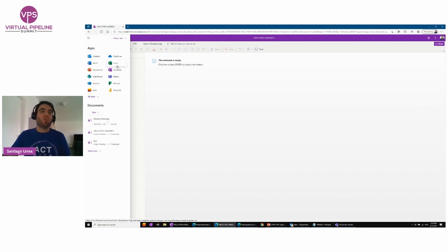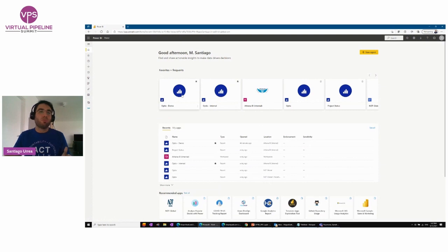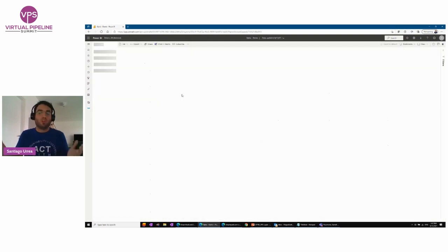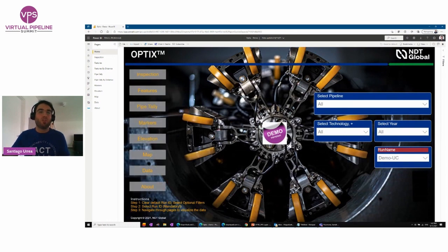So what happens if we start pushing information and giving access to information in one of these applications? We can create a very easy dashboard where customers or pipeline operators will gain access to a landing page where they start having access to all the information they need.